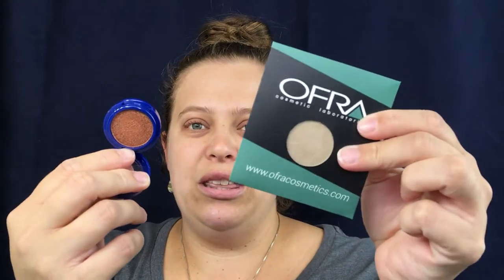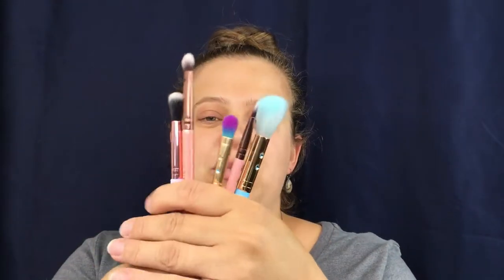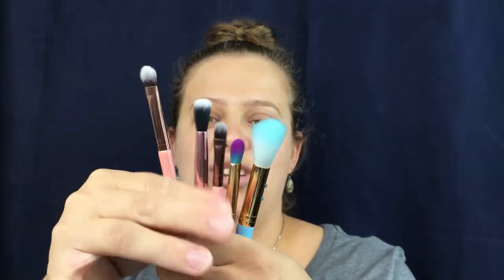All right, so as far as eyeshadows go, I have two. I have the Luna eyeshadow and then the Ofra Cosmetics. I think I'm going to use this one as a highlighter because this was absolutely stunning. So we're gonna use this as an eyeshadow. Now I even went as far as grabbing all my brushes that I have received from my glam bags. So these are the brushes that I have received so far. We got a highlighting brush, a blending brush, packing brush. So I will be using only these brushes.